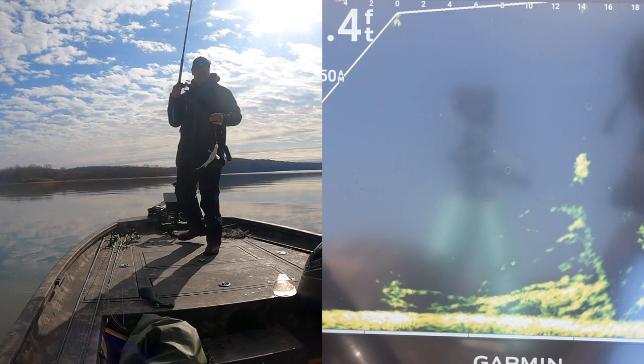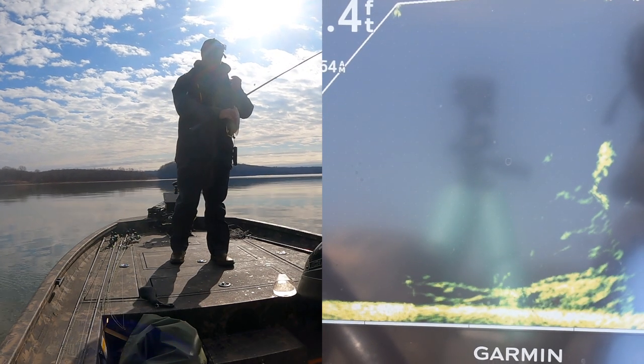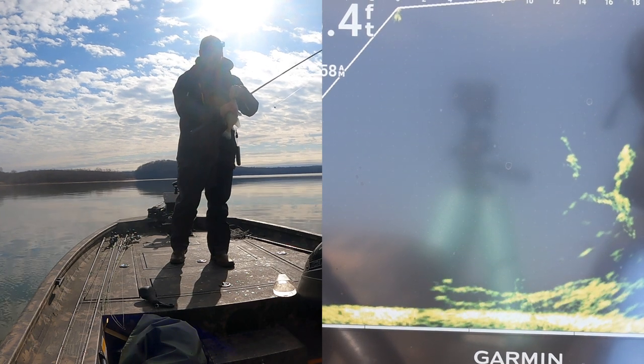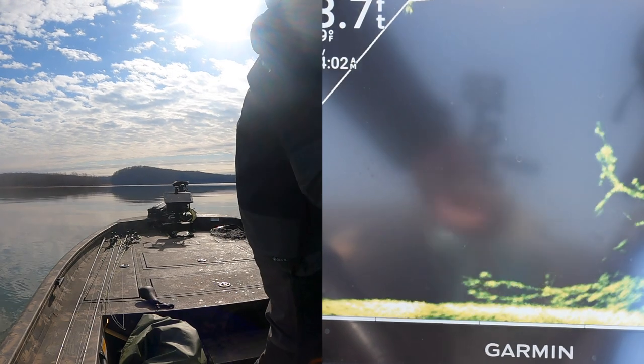Better fish. That's pulling out for a minute. That one's going to eat good there.